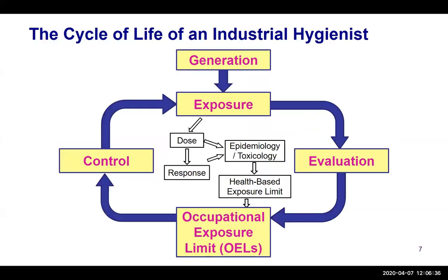Now, the cycle of life of an industrial hygienist: there's generation of contaminants, exposure, evaluation compared to some occupational exposure limit, and control. We've got epi and tox in the middle. And so let's talk about that for a second.